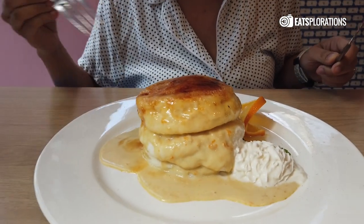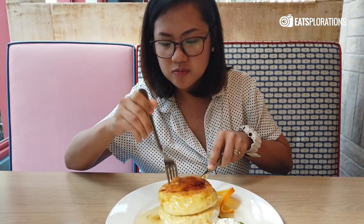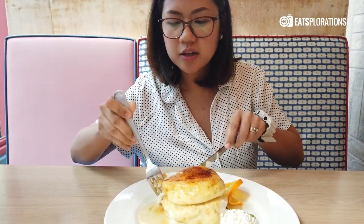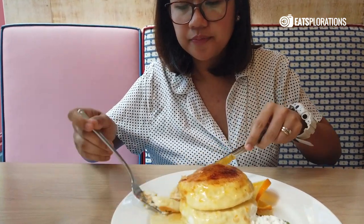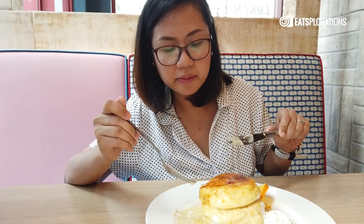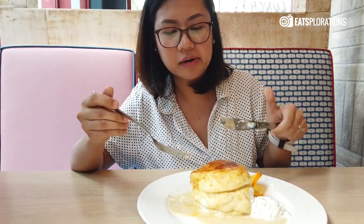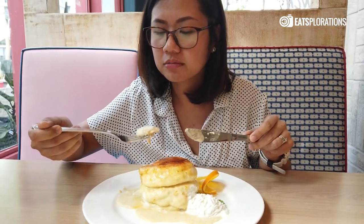So Bianca will try it out. The usual banana and strawberry paired with pancakes, and it's orange. Sarap yung sauce niya. Very creamy yung sauce. And asa lasa yung orange. I think this is my favorite among the three.